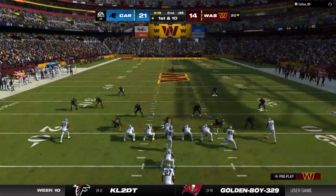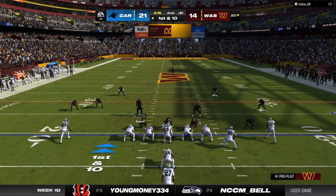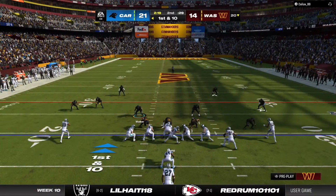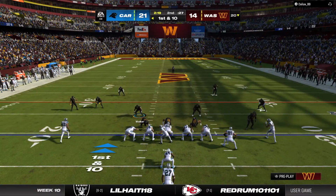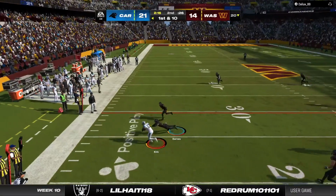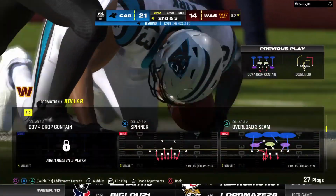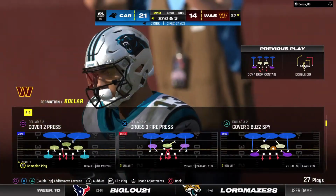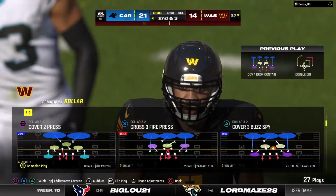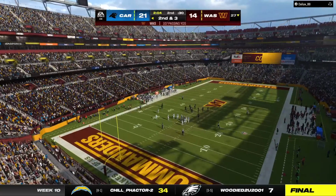Here we go. This Carolina offense at the line, ready to go. They've seen their 21-0 advantage cut to just 7, so time to go back to work here. 1st and 10. Throwing, Young. Looking for the out route here, and it's completed to Kirk. That'll go for a gain of 7, and that's going to bring up 2nd down. Brings up 2nd and 3.